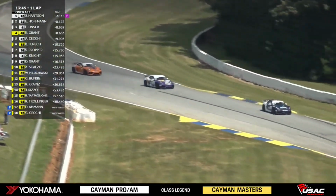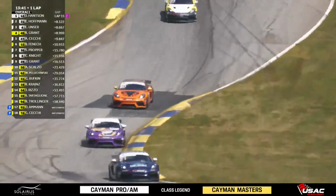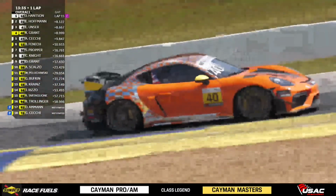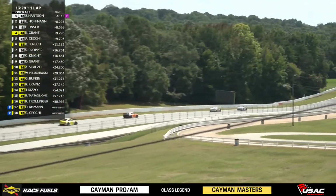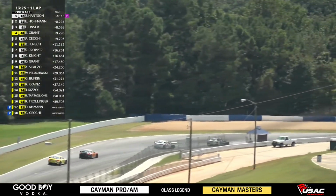Back downhill we go once again, and we see a little bit more space, a little air showing up between Hoffman and Unser. This might develop into something a little bit different from what the drivers have been seeing for the last 20 minutes or so. So if we get this top 3 breakaway, which, as I say that, Anna Checki just reels it right back into the back end of Grant.